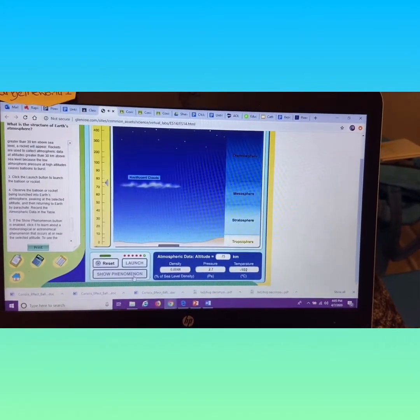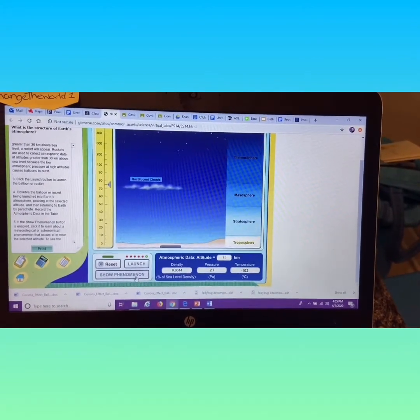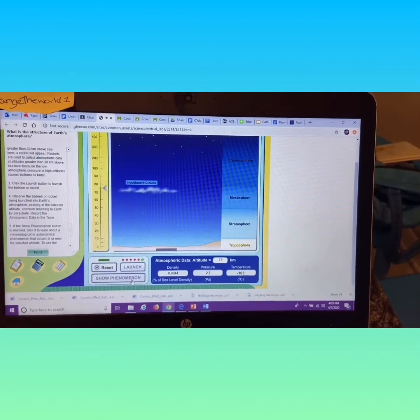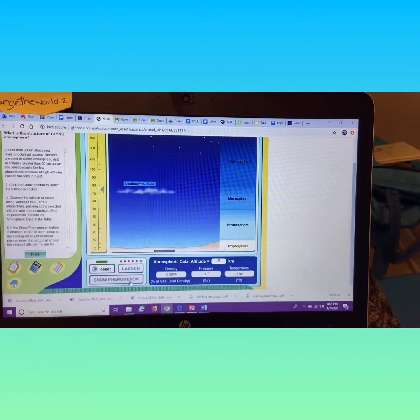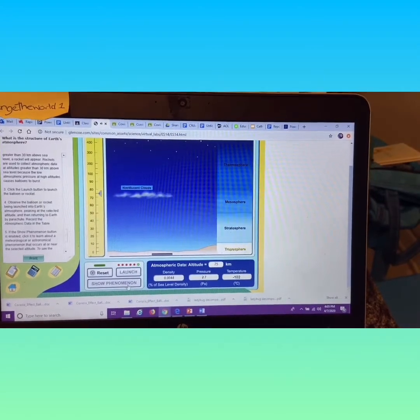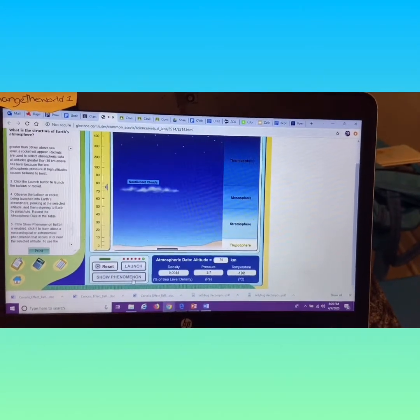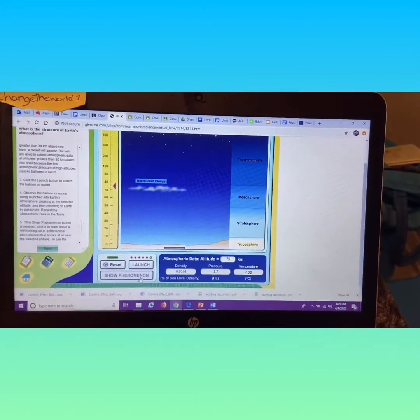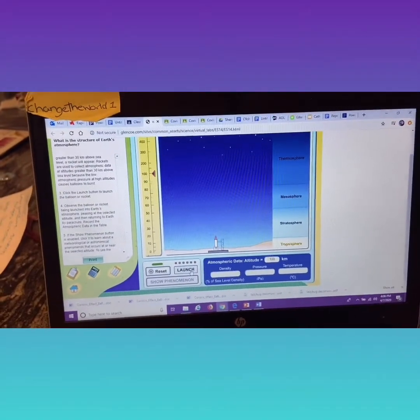Noctilucent clouds are the highest clouds in Earth's atmosphere. They exist in the mesosphere, where temperatures are very low. Noctilucent clouds are formed when ice crystals cling to dust particles in the air. So now we've got it set to 100 kilometers.